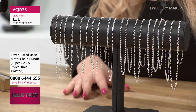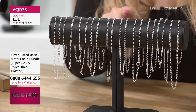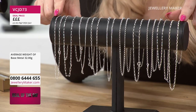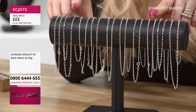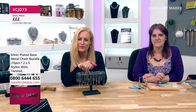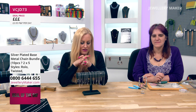So that is 2 of your curb chain, 2 of your belchers, 2 of your paper links, 2 of your sort of twisted Figaro designs, which one am I missing? And 2 of your standard Figaros. Five different styles. This was a deal of the day that I launched only last week, was it? Maybe the tail end of the week before. Only recently. And Laura, how many do we have left?